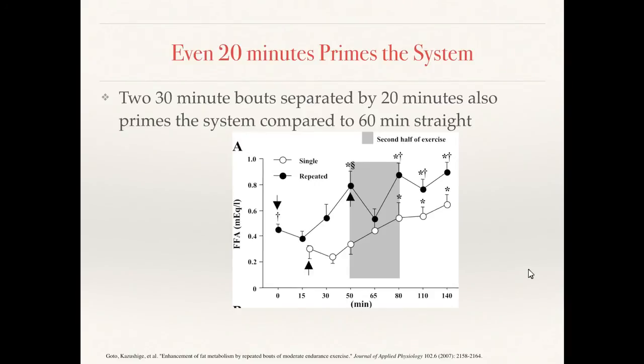What this study shows here is you're looking at fatty acid, essentially in the blood, and you're seeing a single bout, which is the white open circles, versus repeated, which is the dark closed circles. Notice that when you do two 30-minute bouts separated by only 20 minutes, it primes the system to metabolize more fat than a single 60-minute straight bout, for reasons previously discussed.